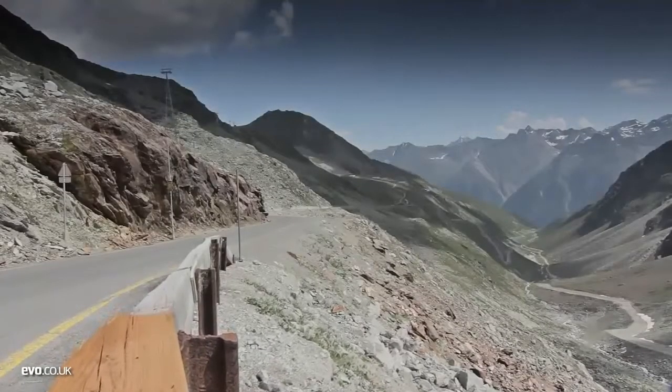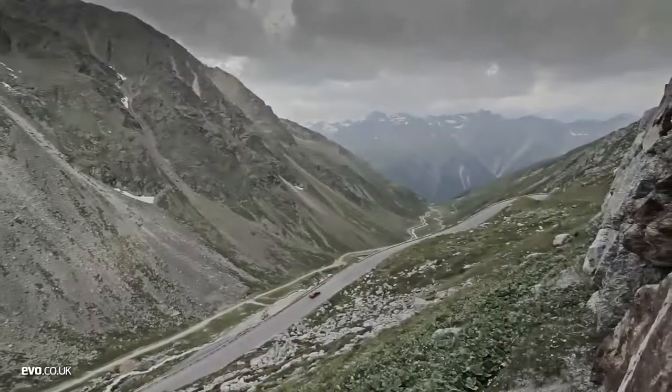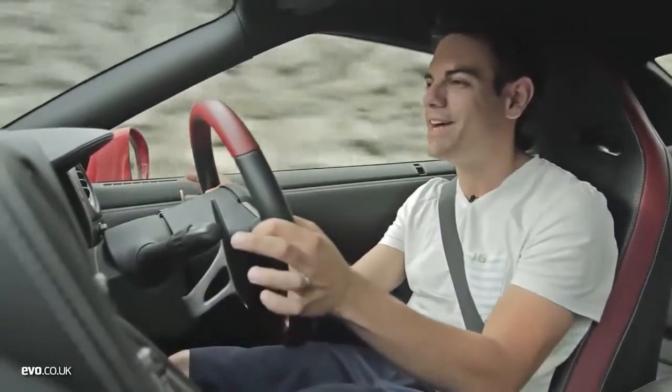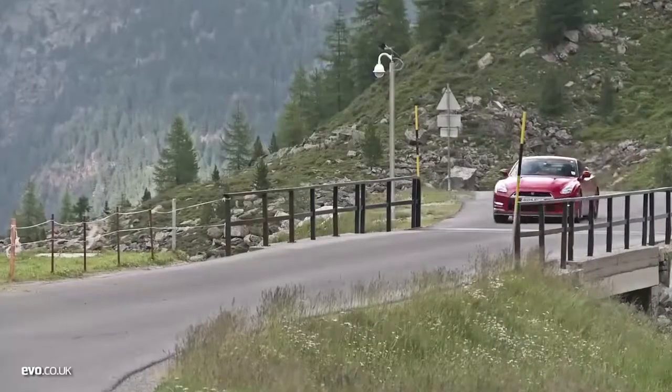Yep, this place should do it. Now all we need is a car to take on the GT3. So we've got the road, and in the Nissan GT-R we unquestionably have the car to test the GT3.